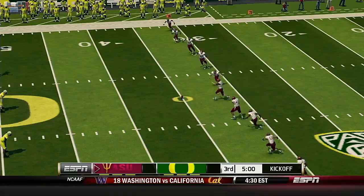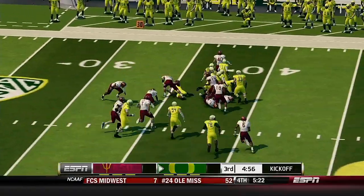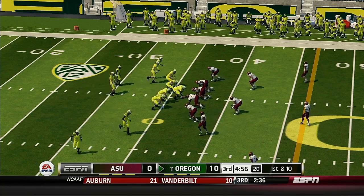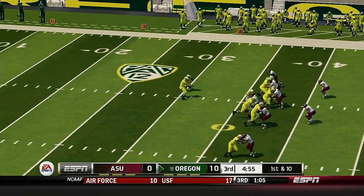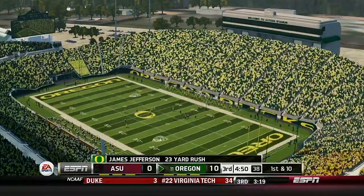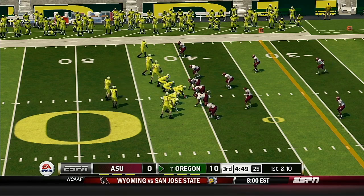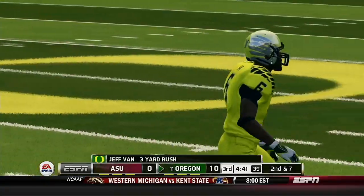And we welcome you back to the action here, just about set for the second half. Davis from the six. So now both teams come trotting back out onto the field. He's at midfield. He gets hit out of bounds at the 41-yard line. It to the 38-yard line. The back gets three on the carry.